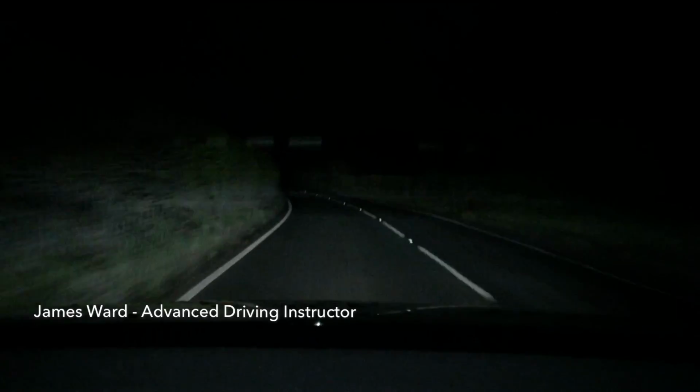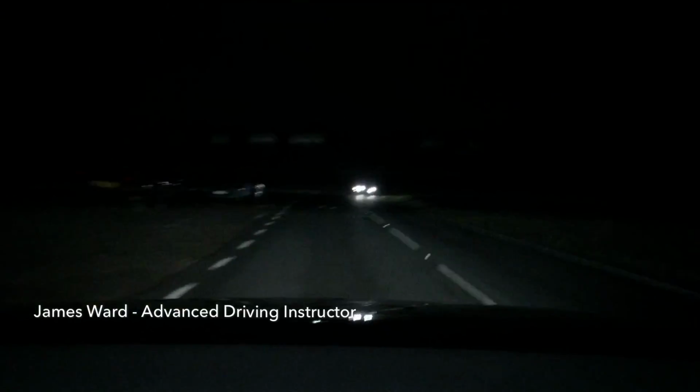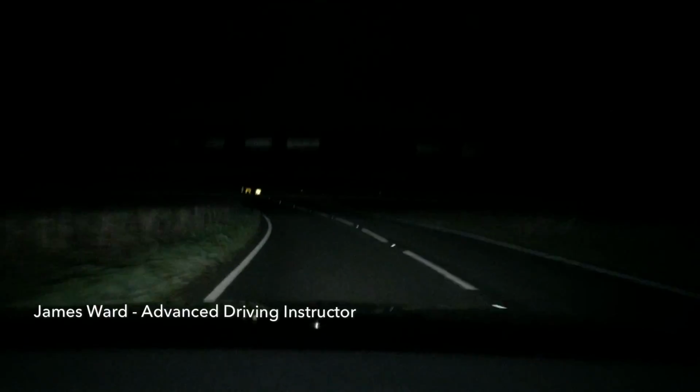Okay, going to put main beam on now, mirror offside position into the left deviation. Going to cancel the main beam, back to dips because we've got the two towards. Mirrors are nice and safe behind, got one on the long follow. And we're up to 56 miles an hour and a 60 now.